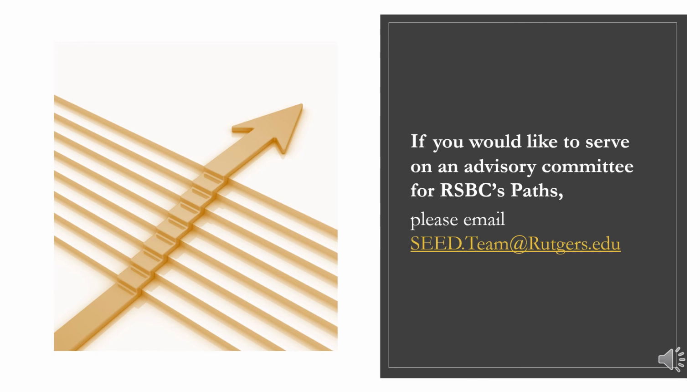Also, we are building a student advisory committee within the seed team to further identify items that should be added to our pillars. What else are you doing that we haven't already captured?